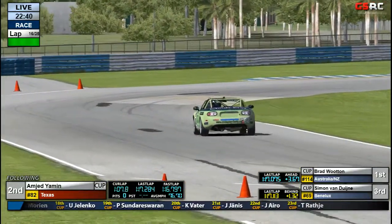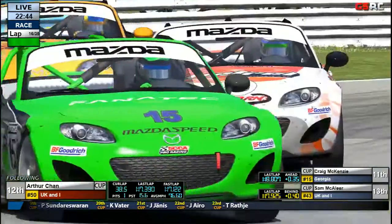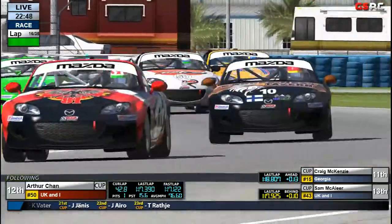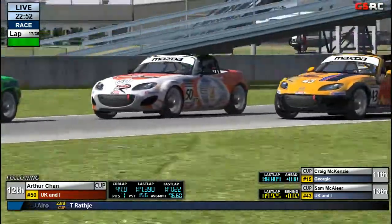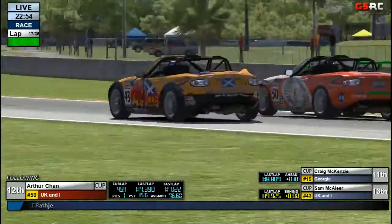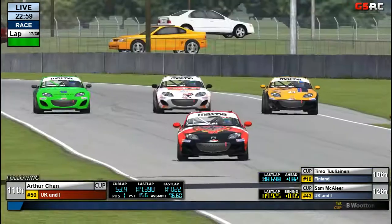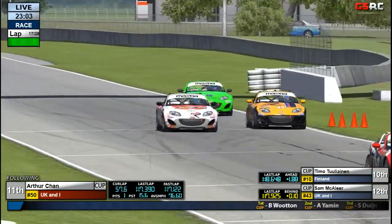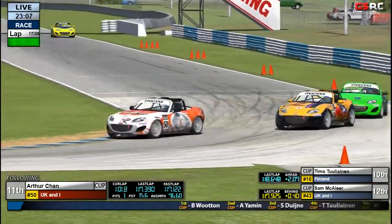Yeah, Arthur Chan's having a very good race. Let's go and have a look at Arthur. Arthur is in a pack there. He's behind Craig McKenzie, who goes off into the dirt a little bit there. That's not too big a worry, provided he doesn't spin the car, which he doesn't do. Arthur Chan has a look now on his outside. They're going 3 wide here with Sam McAleer in it as well. Arthur has cleared Craig McKenzie. He plays it defensive, stays on the inside. Sam McAleer on the outside.